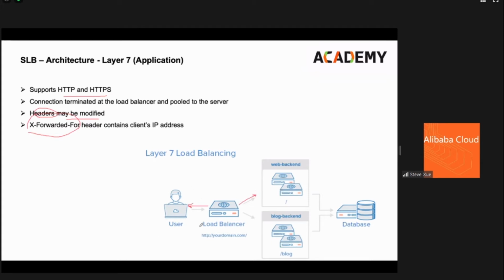This side is the internet side. This side is the internal network side. When this client is sending something to the SLB, they build some packets, right? In each packet, especially TCP and UDP packets, they have a source IP address and a destination IP address, right? The source IP address is here, and the destination IP address is usually the server load balancer IP address.